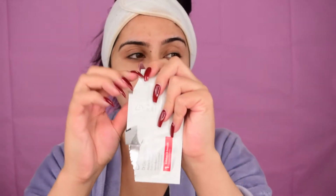So you start with step 1, and you want to make sure your face is clean, and you just go ahead, but you want to use all of the wipes. So you want the wipe to be dry. Okay, and then when you're done with the first one, you're supposed to leave it for 2 minutes. Okay, and now I'm going to take step 2. And again, you want to use it till it's dry.